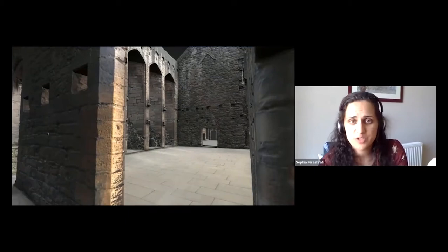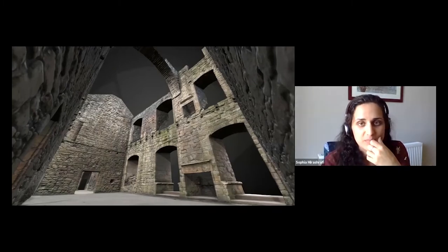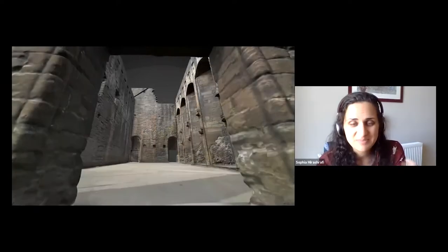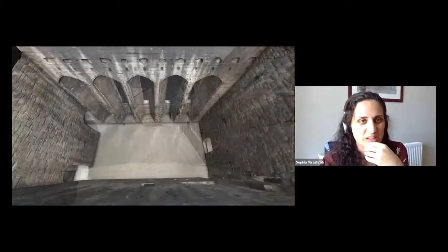Layer that on with the beautiful photography and we get something like this. These are a couple snapshots of the model at the end of its life. But this is how the palace looks today. Still really beautiful, but again, just hints of what it could have looked like before.